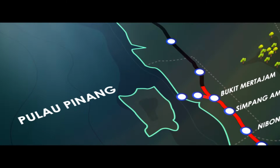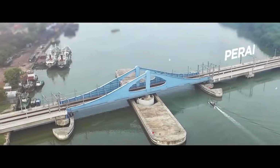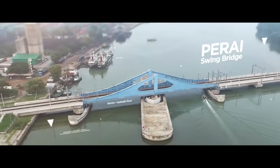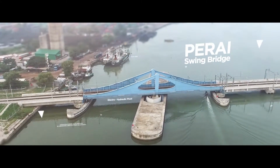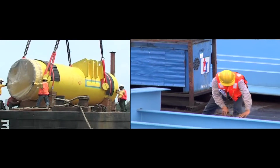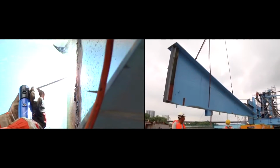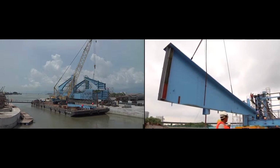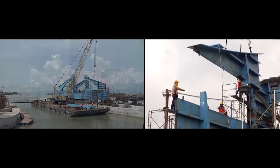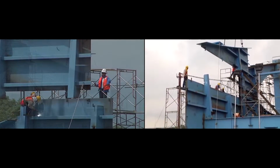The next challenge came in the form of a swing bridge located at Sungai Prai. The original bridge was designed to swing open for ferries to gain access to a ferry servicing yard. However, with insufficient width to accommodate a dual track and electrification infrastructure, a brand new swing bridge had to be constructed. In outlook, the swing bridge maintained its appearance.